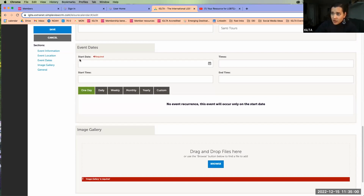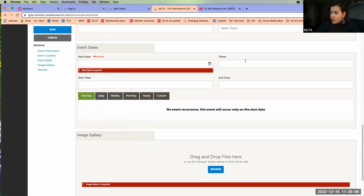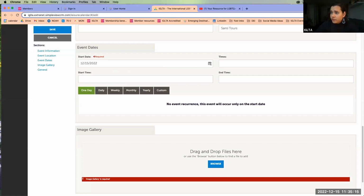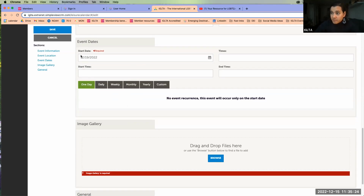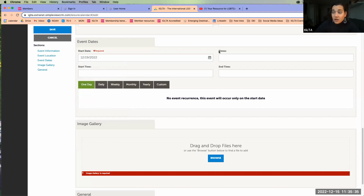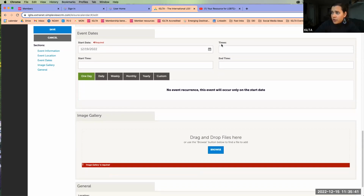Now, in event dates, you're going to fill out a start date. When does the event start? And what time does the event start, or what time does it end, right? One thing that you're not going to see here yet, and this is something that we are adding or fixing, is an end date for your event. So if, for example, your tour lasts 3, 4, 5 days, and it starts on December 19th and ends on December 24th, you're not going to be able to add the end date yet. We're including that soon, so it'll be updated, and you'll be able to add your tours with the end times.